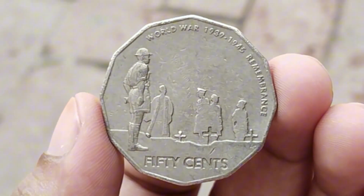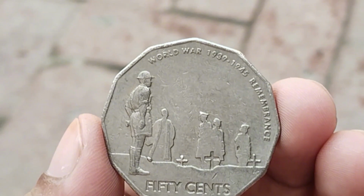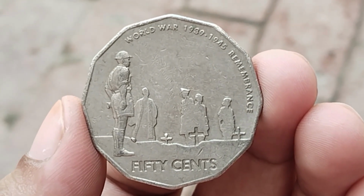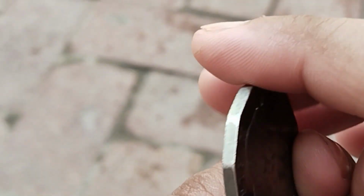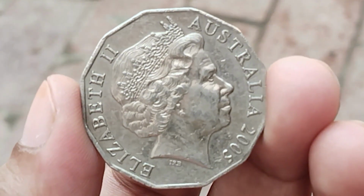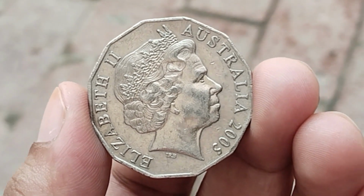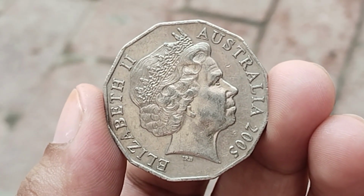Most coins from 2005 show signs of heavy use, with scratches, nicks, and worn-out edges. However, the one we are talking about today, in very good condition, shows minimal wear and retains much of its original shine and detail, making it ultra-rare and highly desirable. So, what is this rare 2005 50-cent coin really worth today? While it might seem like a regular coin to the untrained eye, collectors and numismatists know better.